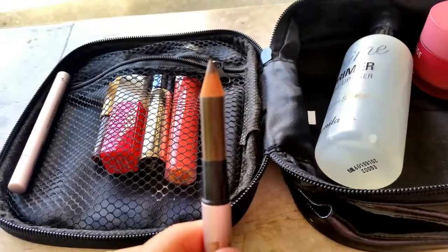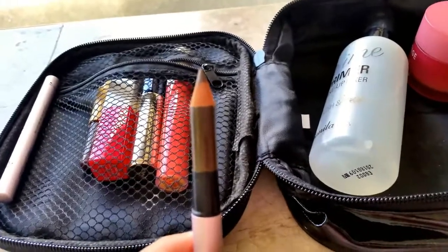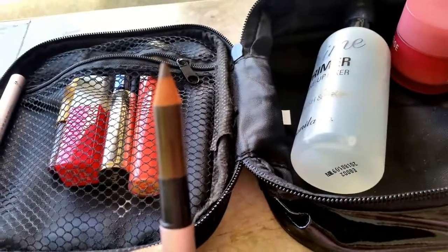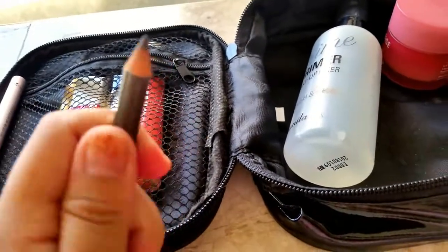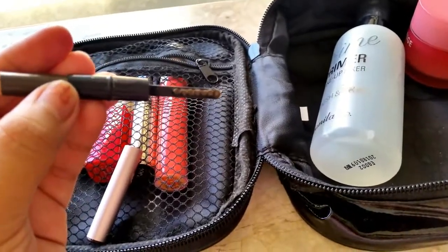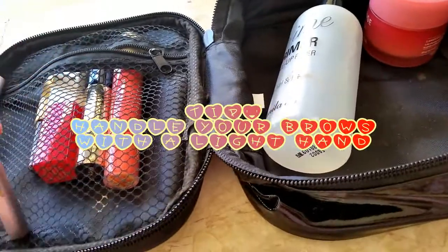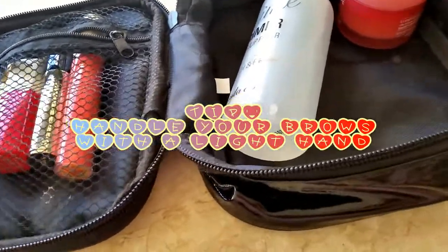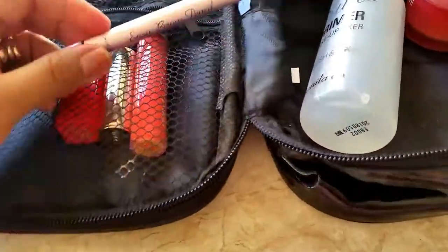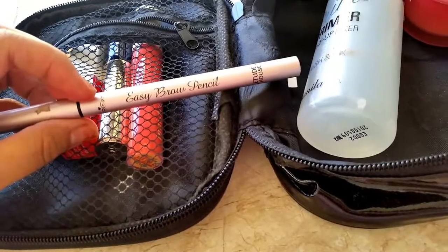I just line up my eyebrows. I just do an outline and then softly and gently fill up the gaps, and then brush it with this one so that I will have natural brows. Doesn't look overdone. So to those who are newbies in doing their brows, I suggest you buy this one, and it's quite cheap. I think around 200 pesos, 150.